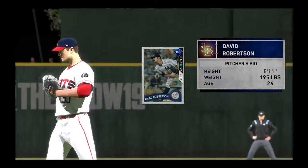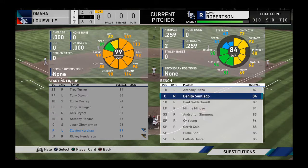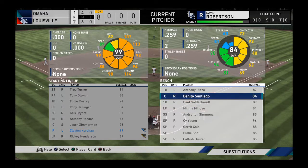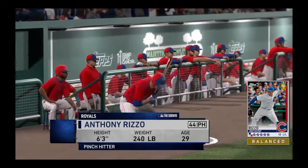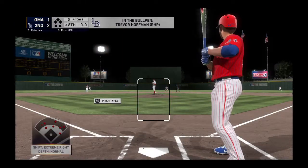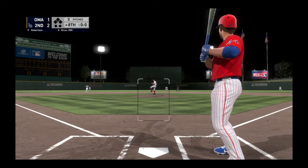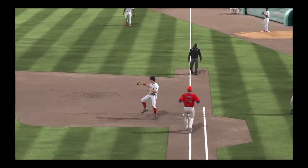David Robertson has been summoned from the bullpen as he'll do so to start the 8th. Number 30, David Robertson. Anthony Rizzo will pinch hit here, and he's the potential tying run. Weak grounder down the first baseline, and he'll take it to the bag himself for the out.